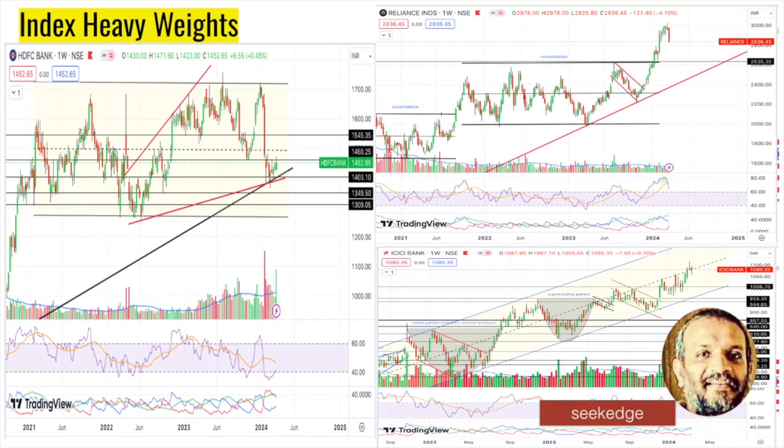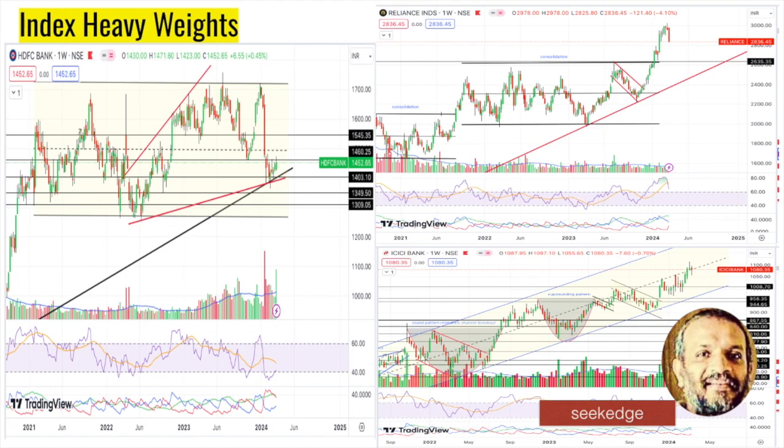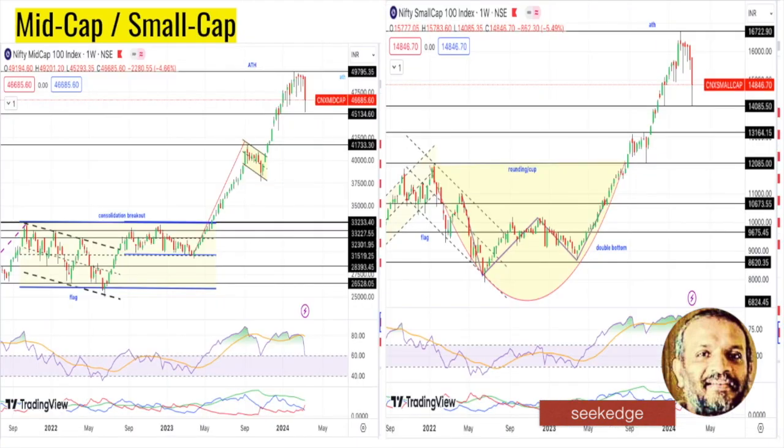So overall, index heavyweight stocks are not doing bad, but across the sector a sell-off has happened because mid-cap and small cap got corrected because of the SEBI directive. So that looks fine. Look at this, mid-cap and small cap indices. A sharp deep cut correction of 15 to 20% can clearly be seen. 20% probably on this small cap index, right?